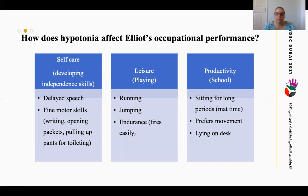In terms of leisure and playing, Elliot can run and he can jump, but the hypotonia obviously affects strength and speed for running and jumping. So he doesn't jump as high as some of his peers who perhaps do not have Down syndrome. And he can get very tired very easily. I often find that by the end of the day, Elliot is very, very tired.